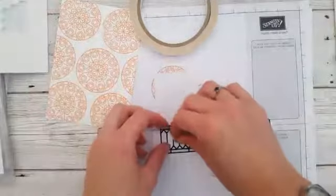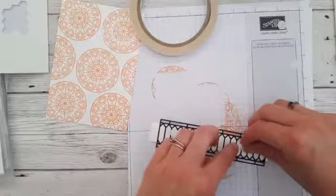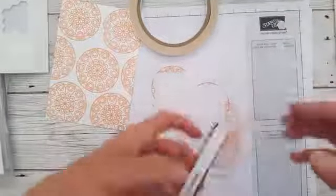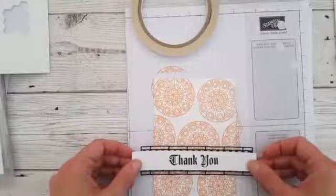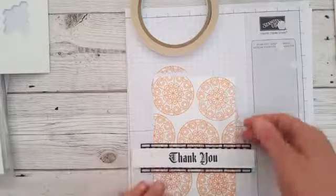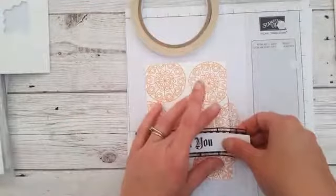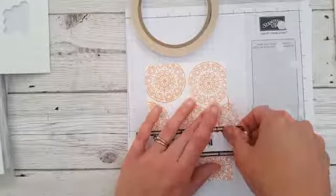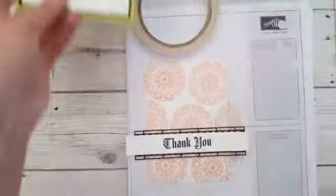Okay, and then we just lay it onto our card. Like so. Okay, you can see it's wider. I do like to make my things a little bit wider because it just gives me that little bit of room for error in terms of getting things lined up exactly where I want them to go.